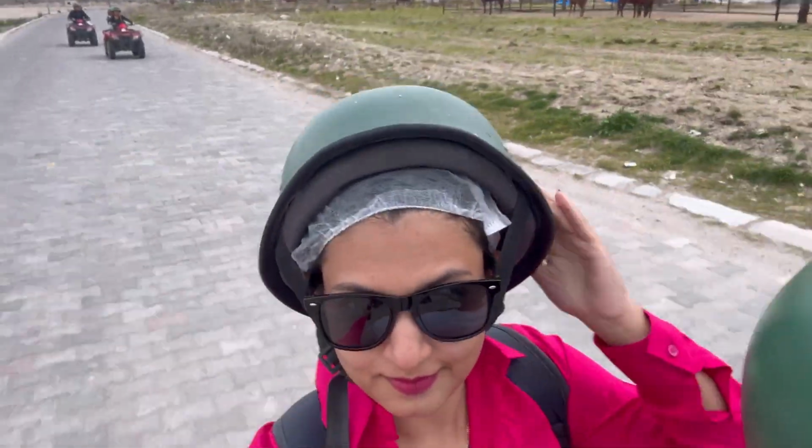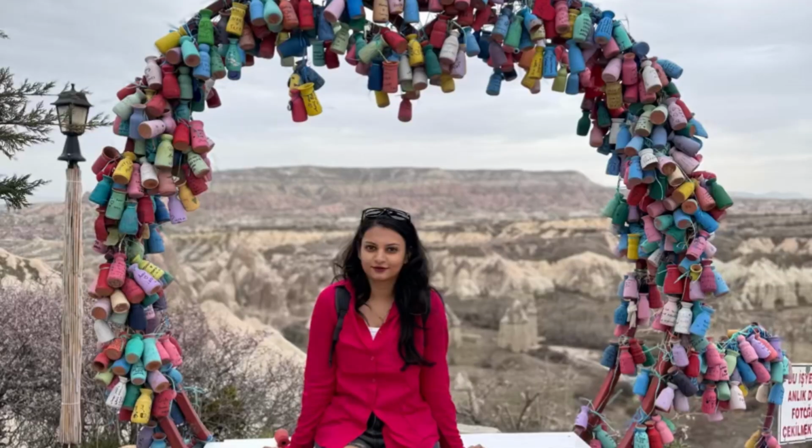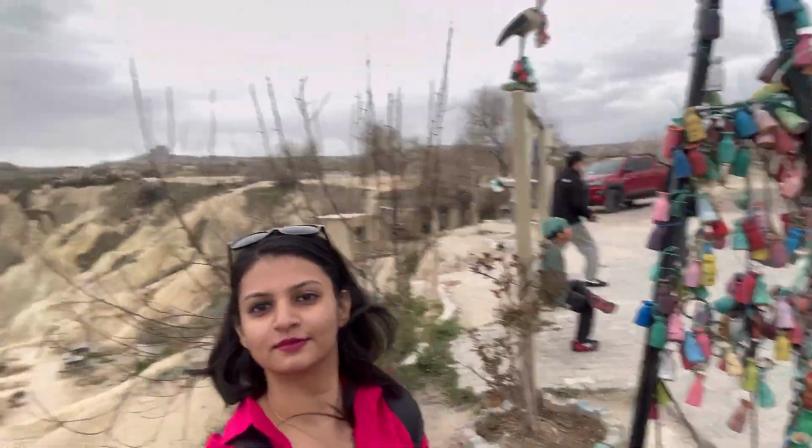The ATV ride is also famous in Cappadocia. You can enjoy these rides in the evening from 4 p.m. or so. In the ATV ride, different valleys are covered, like Love Valley, the same Love Valley, then White Valley, Red Valley, Rose Valley, something like that. So this was the Love Valley, and at the same spot we went again, and I took a few videos over there. It was a beautiful spot.